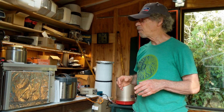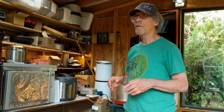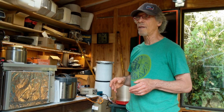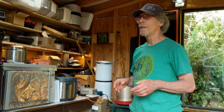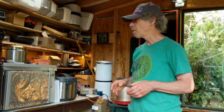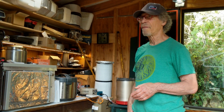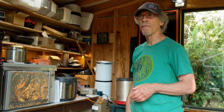I don't know why other people haven't done this. We made it out of aluminum because aluminum is a good conductor, and it actually stores quite a bit of heat per unit volume. So it works pretty good. So we got this aluminum stone in there. How thick is it? It's about 3/16, so just short of a quarter inch.